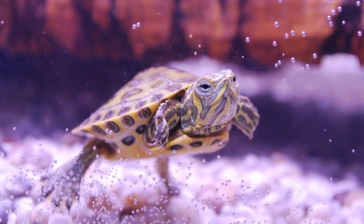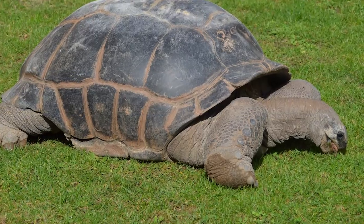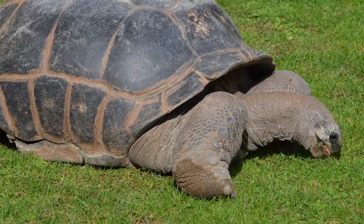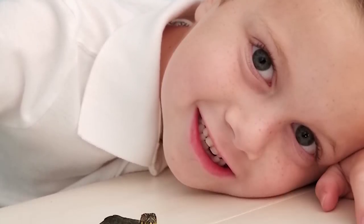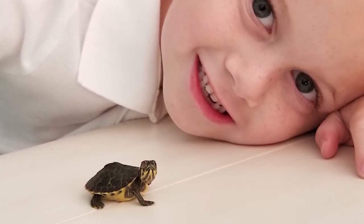Remember that turtles are not low-maintenance creatures. They need plenty of room to grow, since some of these species might reach a foot in length, that's 30 centimeters. And since they can live for decades, you better be prepared for a long-term relationship of caring for the critter.